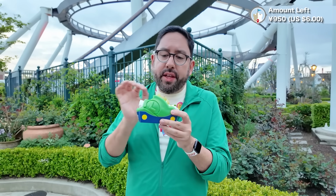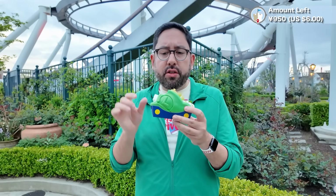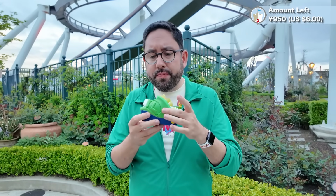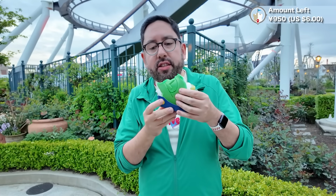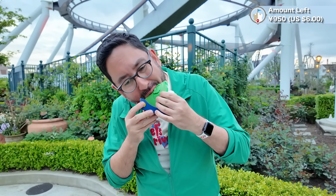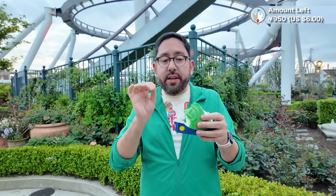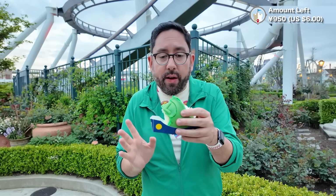The grapes are really nice. I think they're candied. There's sugar on the top. Or not on the top, like they're coated in sugar. I love grapes. I'm trying to get to the cheesecake. I am a cheesecake fiend, so this is right up my alley.